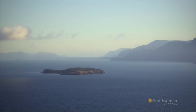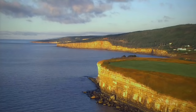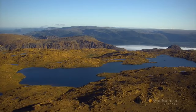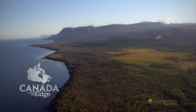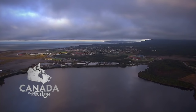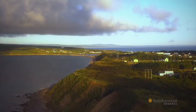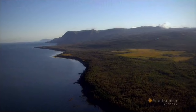Next, we head north. From the cliffs of the Port-au-Port Peninsula to one of the world's most unique mountain ranges, here on Newfoundland's western coastline. From the coastal outpost of Stephenville and the Port-au-Port Peninsula, we continue north, exploring the rapidly rising coast along Newfoundland's western perimeter.